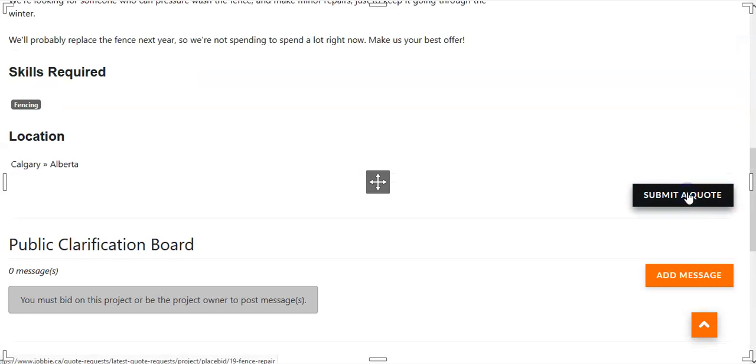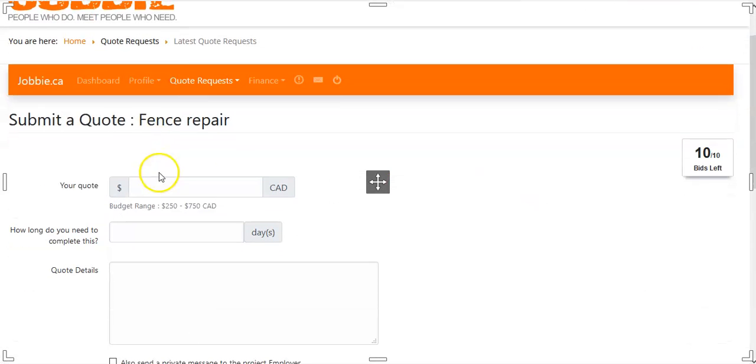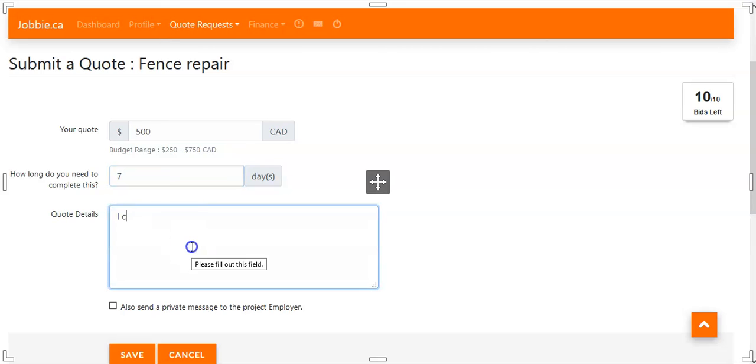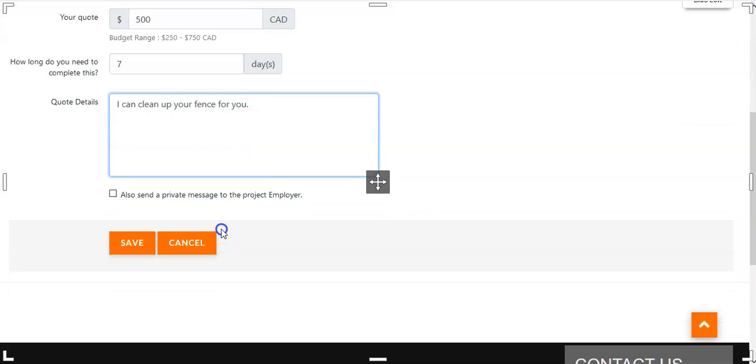Now let's see how easy it is to submit a quote. So we want to submit a quote, and we want to put in a budget of $500, and we think it'll take 7 days, and I can clean up your fence for you. And then, please see my profile for examples of work.